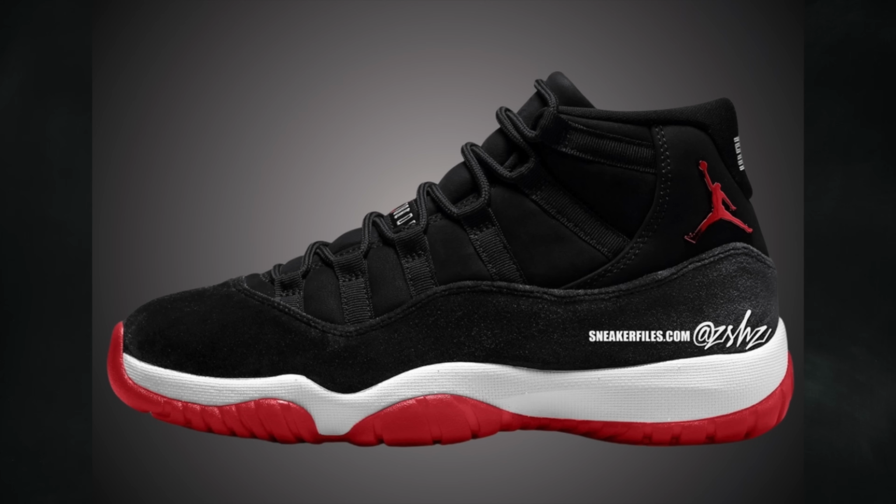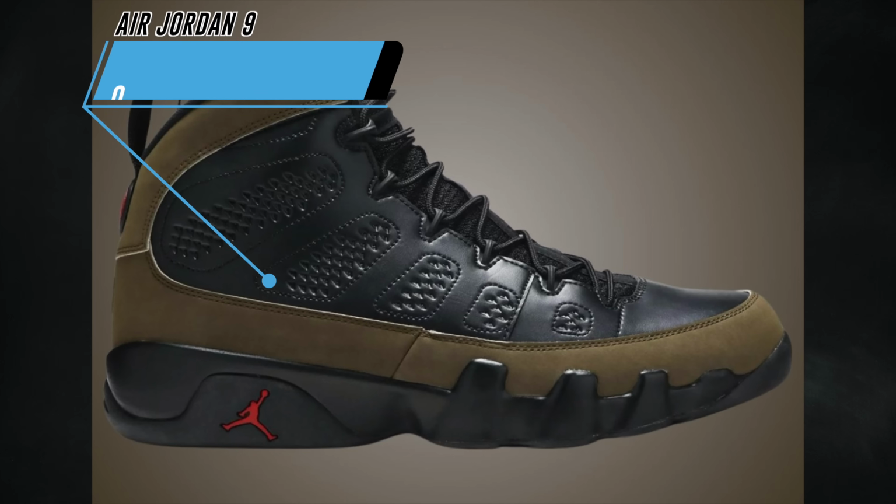Now, unfortunately, I don't know at the time of recording if they'll be available in extended women's sizing. There's a possibility, but the release date is November 11th, which is known as Singles Day, and the retail price will be $230.